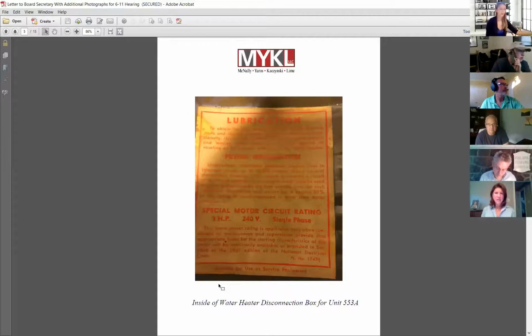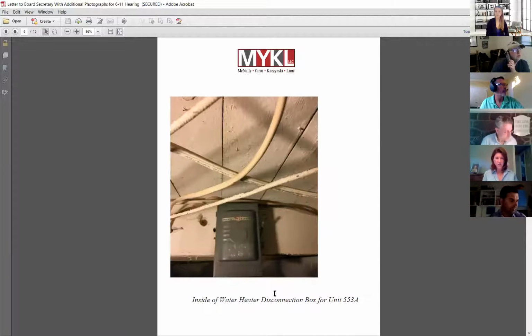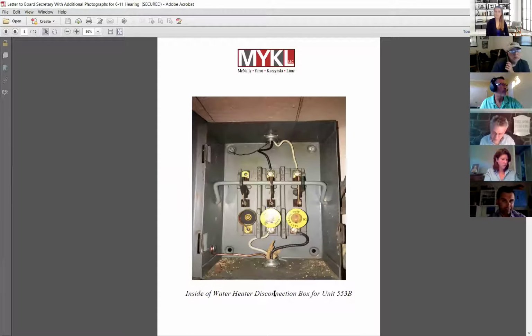And Marcin, that is the second sticker inside the water heater disconnection box for unit 553A, correct? Yes. And is there a reference on the bottom to the 1951 edition of the National Electric Code? Yes, it is. Okay, the next photograph, actually the next 2 photographs, we don't need to go through those. We're just additional photos of 553A, which are unnecessary. So if we can go to the next one right after that, that'll be picture number 6, right? Correct. So that would be, Marcin, is that the inside of the water heater disconnection box for 553B? Yes, it is.